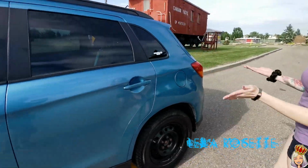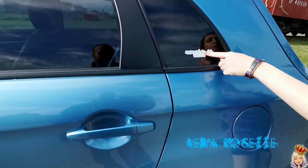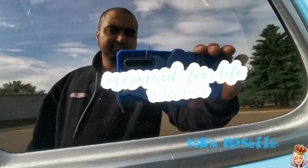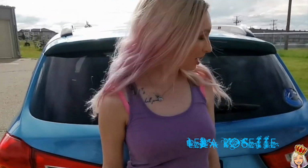I still have my winter tires on. I haven't taken them off yet, but that's what they look like. I have some little stickers on my car. That one I got in Turks and Caicos, which is really cute. Gonna hide my license plate. I'll show you guys what's in the back of my car.